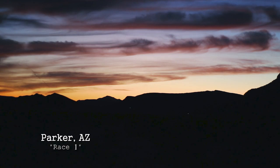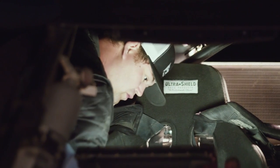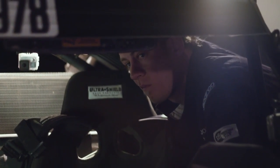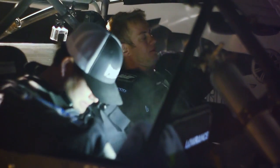In Parker, Arizona, the S3 race team prepares for day one of the BlueWater Desert Challenge. Ready to load up and get out there and get her skin back, see what she does. From what we understand, it's gonna be pretty fast. In order to keep the fast pace in the short 75-mile desert race, the team strips their Can-Am Maverick turbos to the bare minimum. Probably shed 100-something pounds.